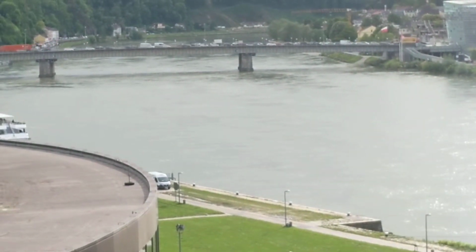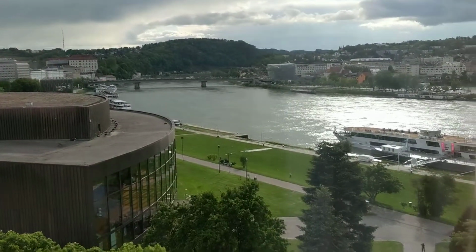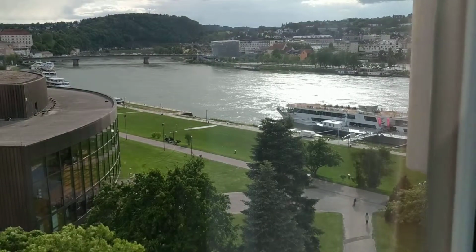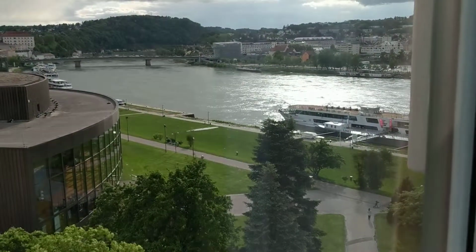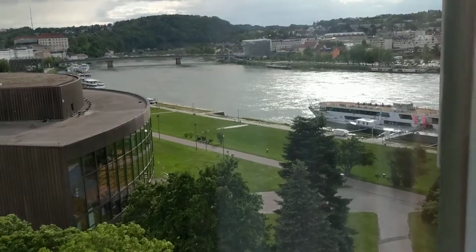Actually, traffic coming in here wasn't bad, but I was coming in like mid-morning, and I was on like 30 hours without sleep, and so my brain wasn't working very well. So I took a little nap, and now I'm here checking out the Danube and the stuff around.